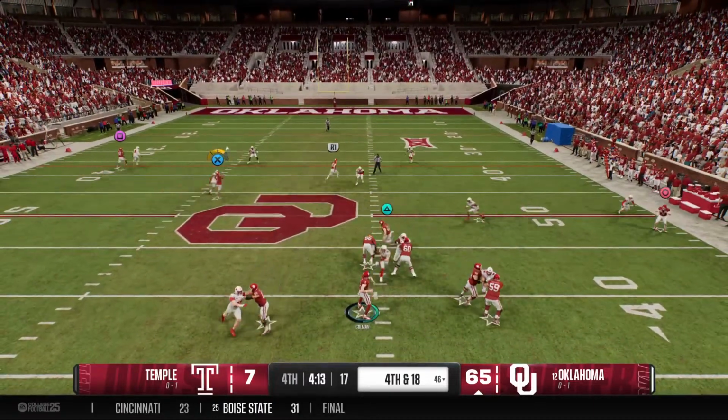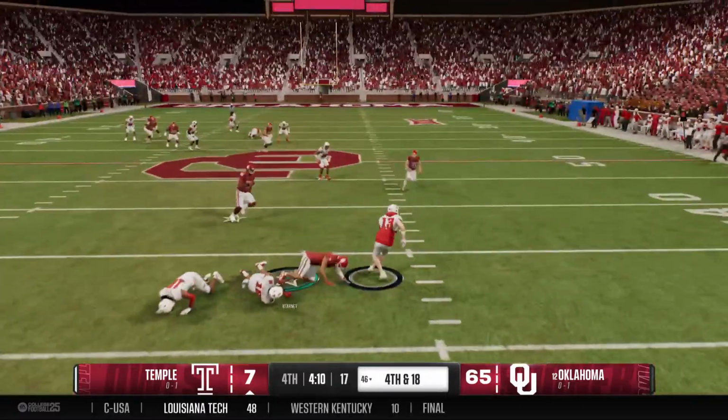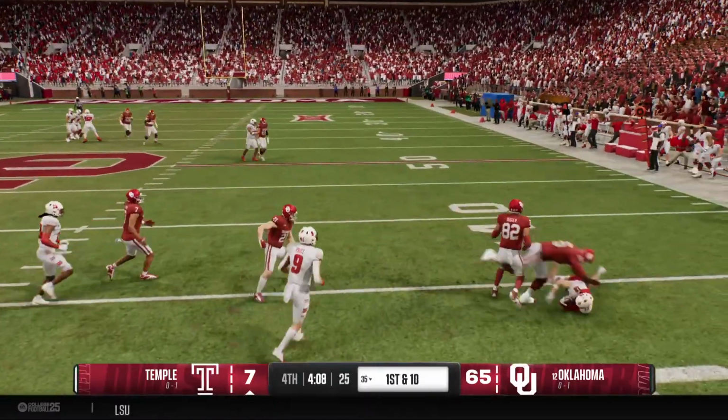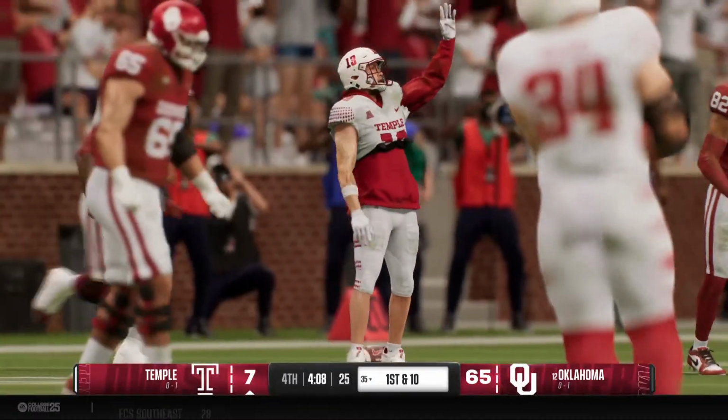On fourth down, they'll try to throw it. Takes a hit as he fires. Throws into double coverage, and it's picked off. He couldn't quite get loose on that return, but he'd already made the play, and they've got it at the 35.